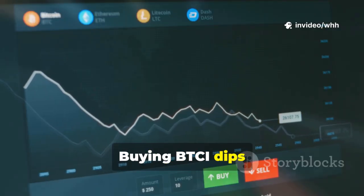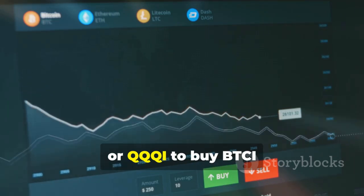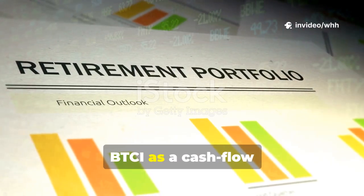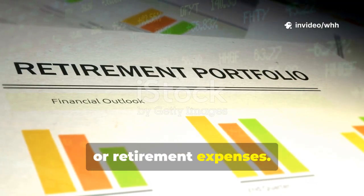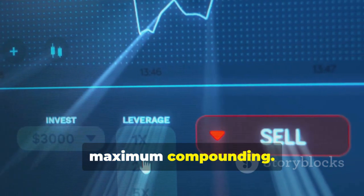Buying BTCI dips with income. Others wait for a dip in Bitcoin, then use the income from BTCI, SPYI, or QQQI to buy BTCI at better valuations, funding other positions entirely. Many investors use BTCI as a cash flow machine to fund non-NEOS ETFs, real estate, or retirement expenses. Drip it all. The classic approach: automatic reinvestment of dividends into the same fund for maximum compounding.